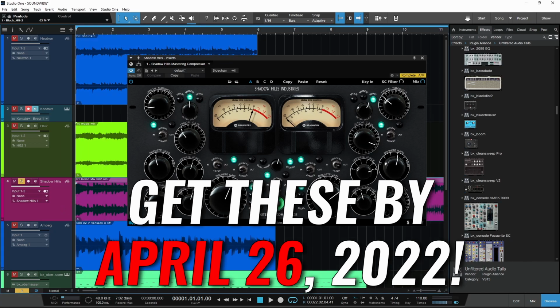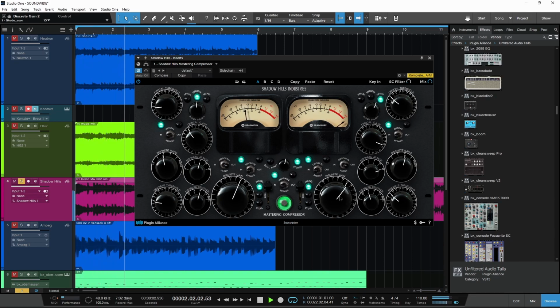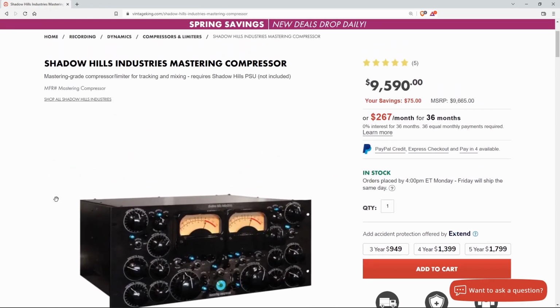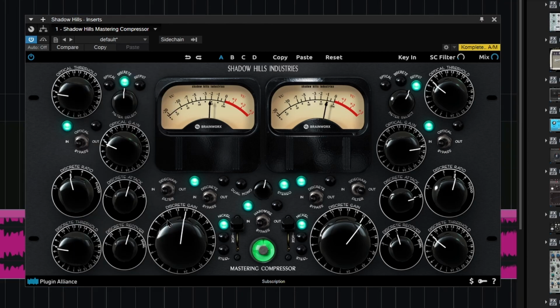Now on to a free plugin, which again, I don't know why they're giving this away. This was an extremely expensive plugin, and now it's free. So there you go. Great compressor. This, of course, based on the actual hardware, the elusive, hard to find, very expensive hardware, and the plugin is absolutely free. You even have a mix control up here. Bunch of presets to get you started. Very cool. An amazing compressor. I can't believe they're giving that away.